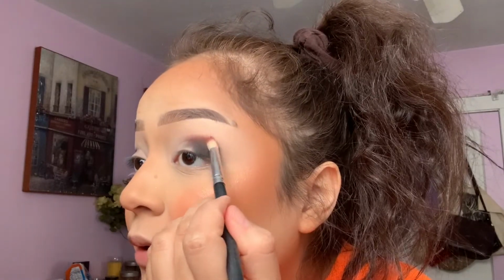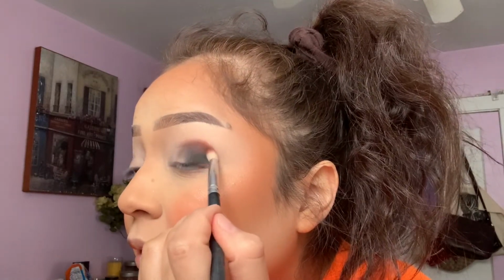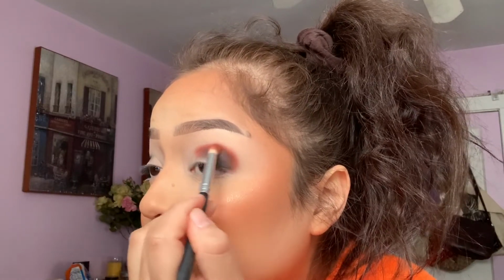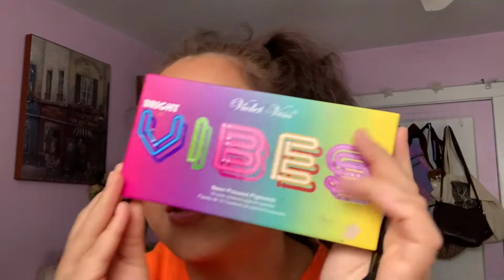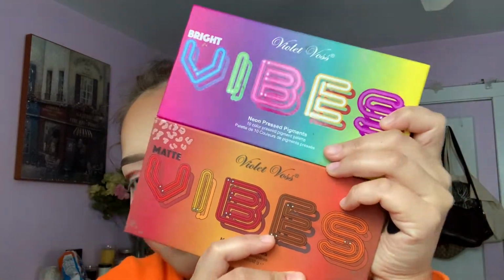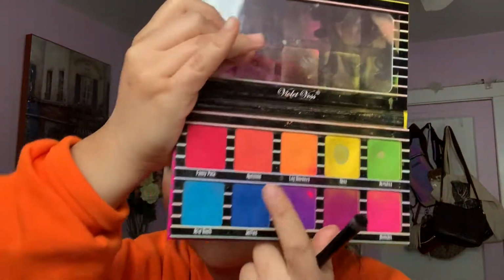I know it doesn't look orange right now. I just really want to get that depth going before I start adding the orange. You guys can see the orange slowly poking through. So now I'm going into the Bright Vibes palette, which I think is cool that they're going in with these similar schemes. But I'm going to go in with the orange shade right here.